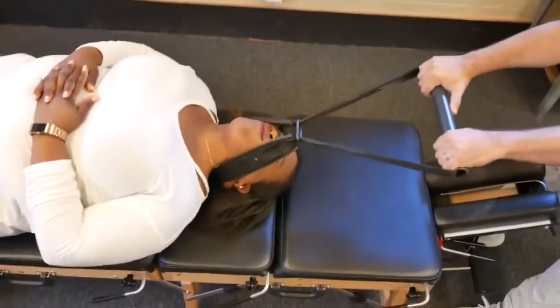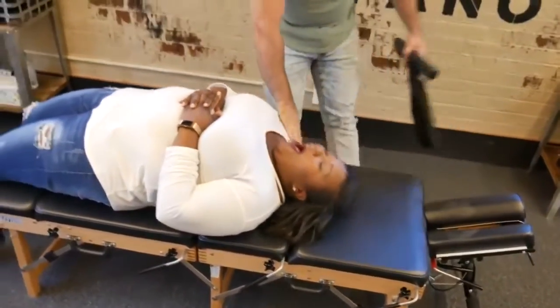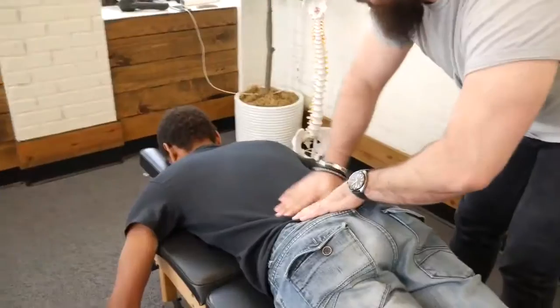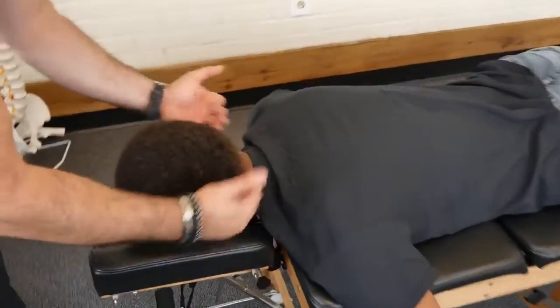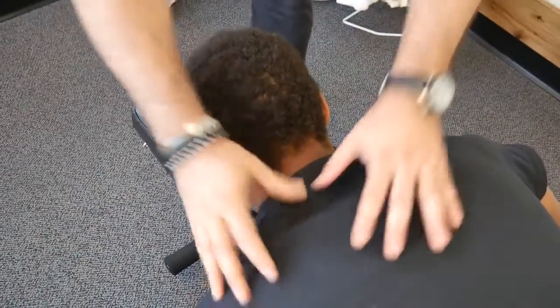Oh my god! Relax and breathe. Oh! That I feel right in through here, so we're gonna work on that as well. So we're gonna go ahead and start with the adjustment. Now I always like to start up top between that cervical thoracic junction here. So we'll start on that left side.